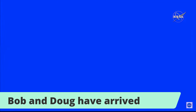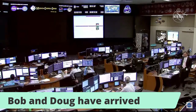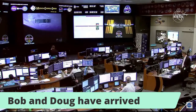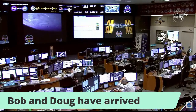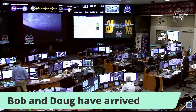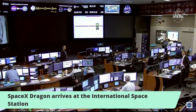SpaceX Dragon, on Dragon to ground for inventory. I am here and ready to copy. Okay, Anna, we'll start with location 9 from bag 203. Remove 3 water bottles. Copy. 3 bottles removed from bag 203. Good read back from location 10. We removed bottles from each of bag 207, 208, so 6 water bottles in total.